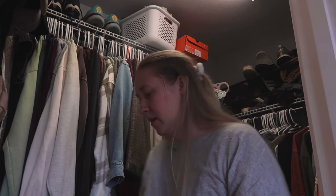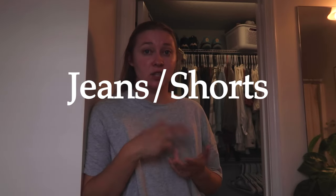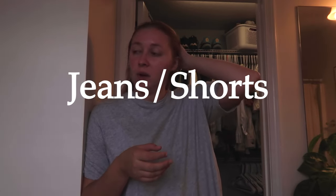I forgot this skirt. It was folded because I don't have a way to hang it, but it's from Aerie. I got it recently and I'm keeping that. But maybe I'll have a hanger from the things I'm going through. The last thing in my closet is jeans and shorts. So I'm going to go through those with you. We probably are just going to try them all on.